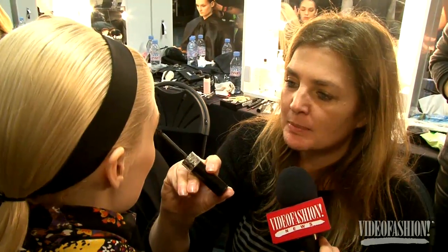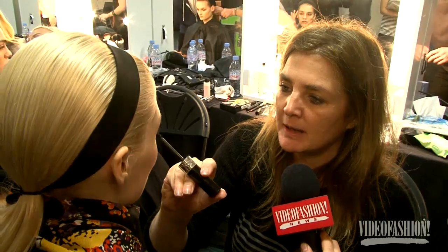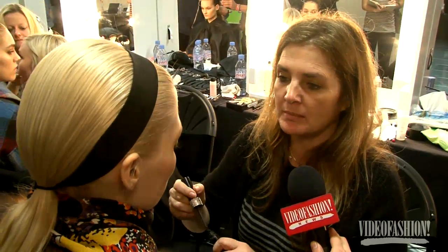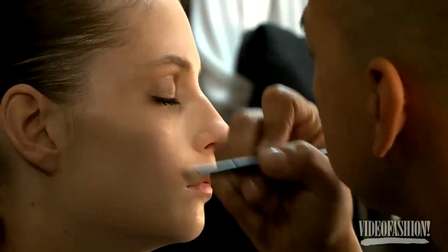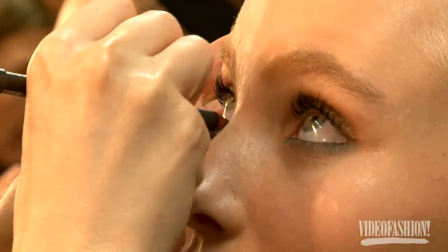The look this evening is a 1930s smoky, greasy inspired eye. It's lots and lots of clumpy mascara, a little bit of shading, a tobacco coloured eyeshadow, like a cream shadow, and then lip gloss on the top of it. So you get this shiny, slightly tobacco coloured eye.